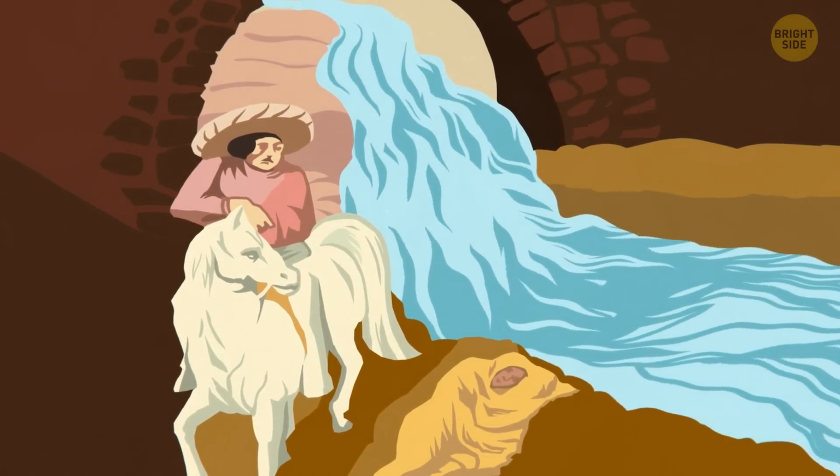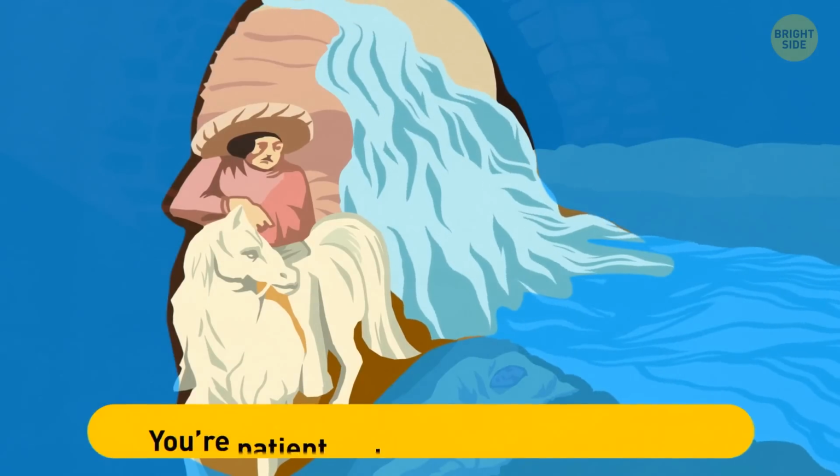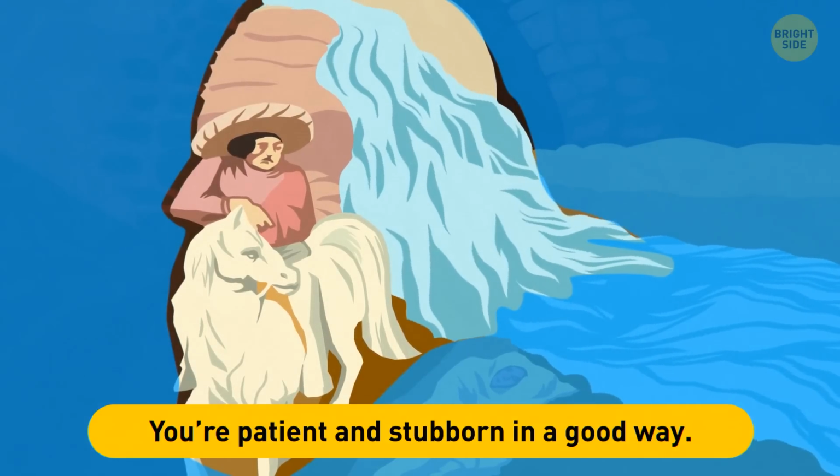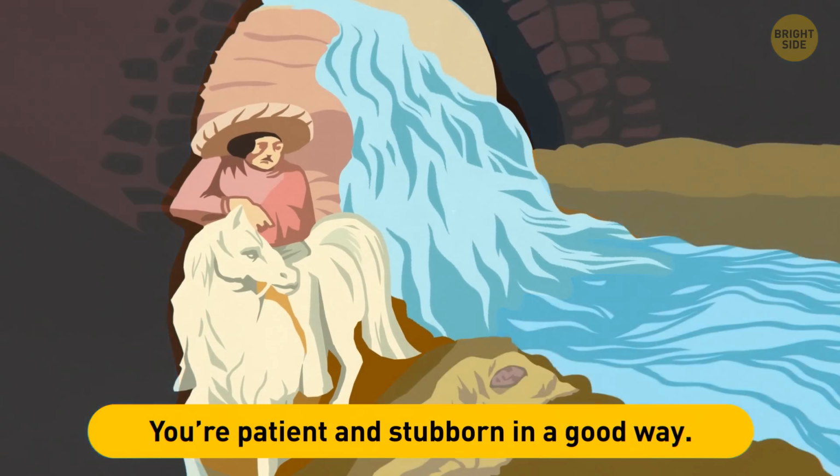If you saw an old man's profile here first, you believe that you can achieve anything in life if you give it your all. You're patient and stubborn in a good way. You set goals and fulfill them one by one on the way to your dream. You prefer to call it plans, not dreams.